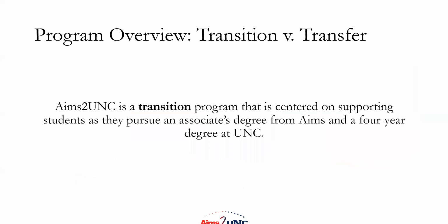Big thing with the program, we try and call it a transition program, not a transfer program. The idea is that these students are socially and academically prepared when they do come to UNC. We don't want them to be coming here and be like, I have no idea where the library is. I don't know where to find my bear number. What the heck are immunizations and why do I have to turn them in?